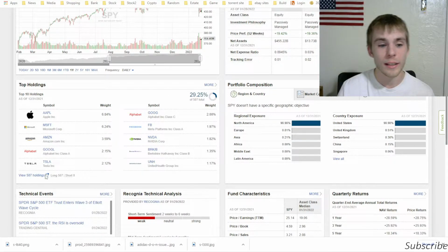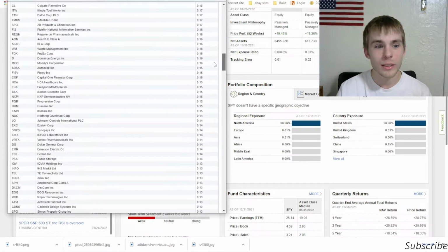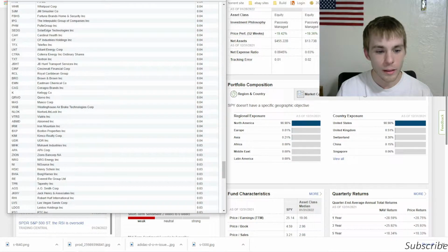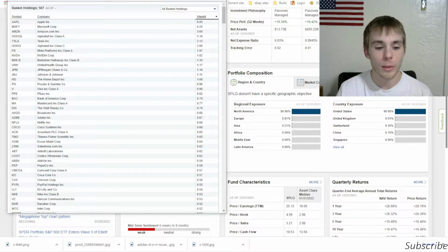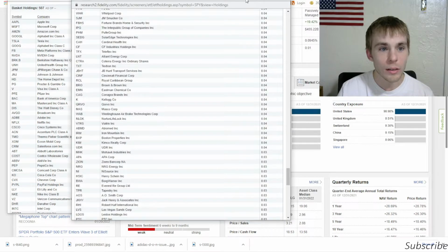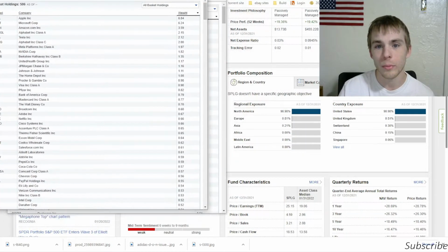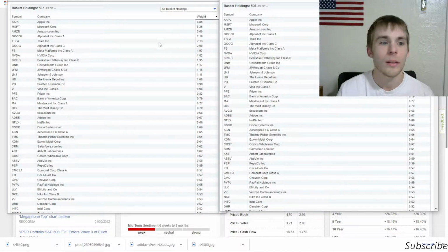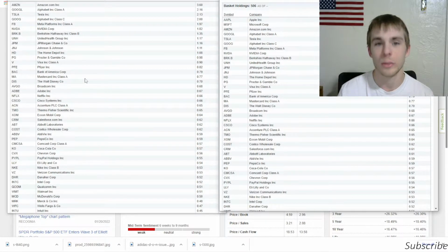So what I love about Fidelity is that you can click view 507 holdings. Okay, and now you can see every single holding that SPY has. And then you can go over to SPLG and click their holdings. They have one more company in theirs than SPY does. So if you take a look, it's pretty much the exact same companies with a different amount of weight in the portfolios. Because if you look, instead of 6.84 in Apple, SPLG has 6.85. So not much of a difference, and it seems to have it better, so SPLG, of course.